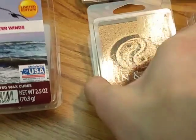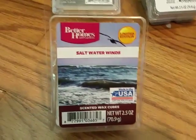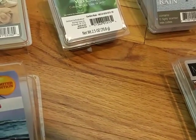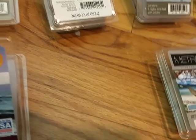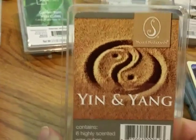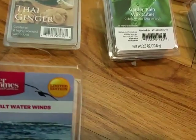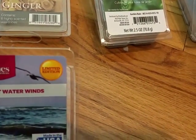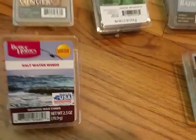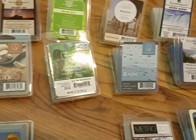Next we have Sensational's Yin and Yang. And this one is fresh, a little bit ozone-y, and also minty, but not enough to be a spa scent. It's kind of on the border. It does have a minty quality, but not really peppermint, more of just a straight mint. And it's fresh, but not like a salty fresh. It's definitely a fresh smell. A relaxing fresh smell.